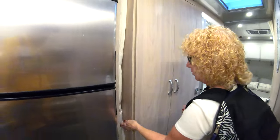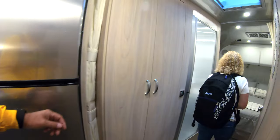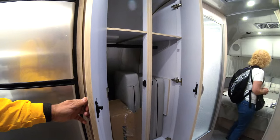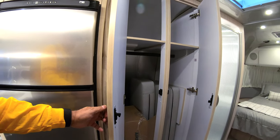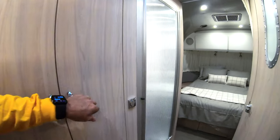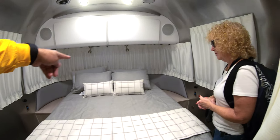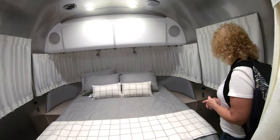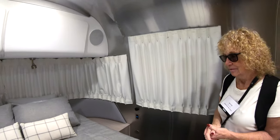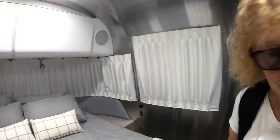I just love that they replaced the accordion doors with a nice curtain. We'll have to get some. Yeah. And huge closet. Now those are the extra cushions that make up the front dinette into a bed. This is a queen bed, and it has the upholstered headboard on it. And the blackout curtains. Yes, instead of blinds. Yep. Again, nice material.